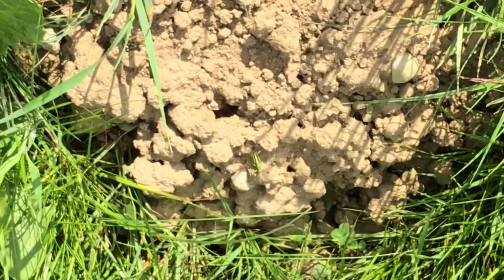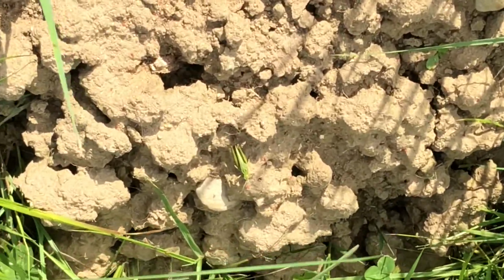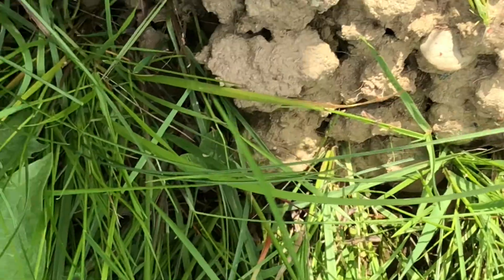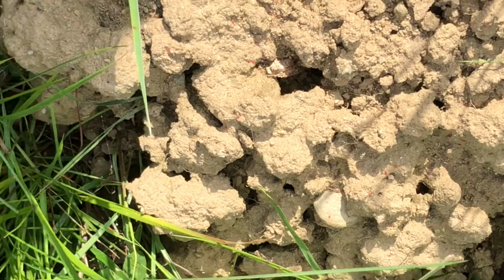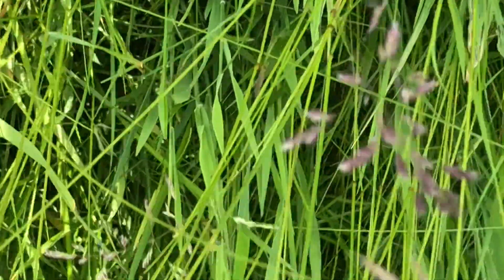So here's a grasshopper. I'm careful not to get my shadow over it. Oh, and away it goes. I'll just see if I can catch up with it.